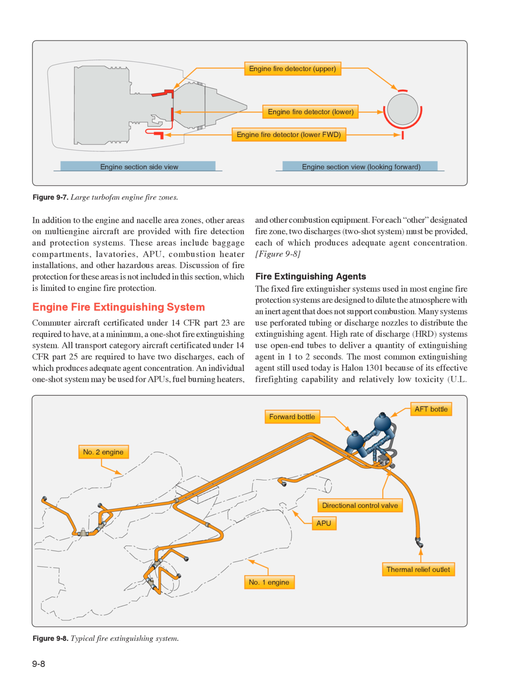Engine fire extinguishing system. Commuter aircraft certificated under 14 CFR Part 23 are required to have, at a minimum, a one-shot fire extinguishing system. All transport category aircraft certificated under 14 CFR Part 25 are required to have 2 discharges, each of which produces adequate agent concentration. An individual one-shot system may be used for APUs, fuel burning heaters, and other combustion equipment. For each other designated fire zone, a 2-shot system must be provided, each discharge of which produces adequate agent concentration. Figure 9.8.